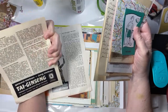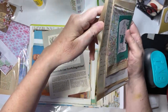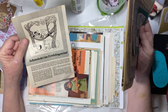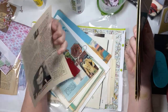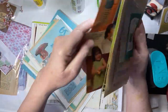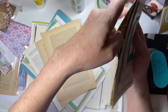Oh my goodness, this is a cookbook. Very nice. Very, very nice. This looks like it probably came from a knitting or crochet book, or it's an advertisement for one. But you can tell by the fashions how old this is.